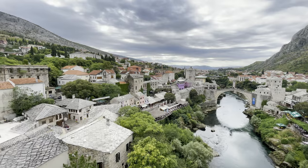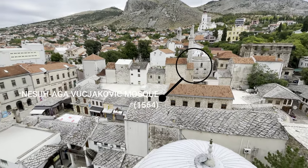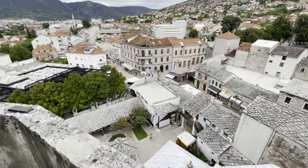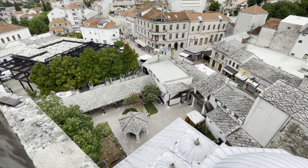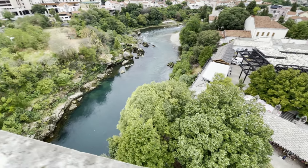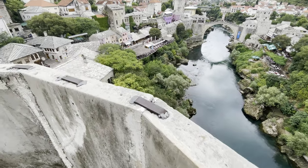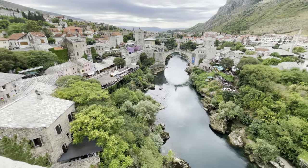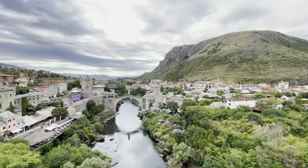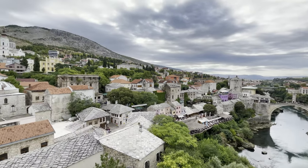Subhanallah. Look at these old structures, the city. That is the market down below. This is such a breathtaking view. Subhanallah.